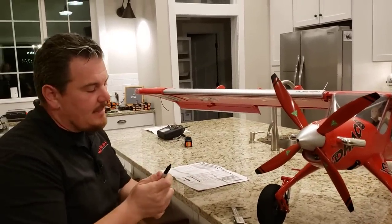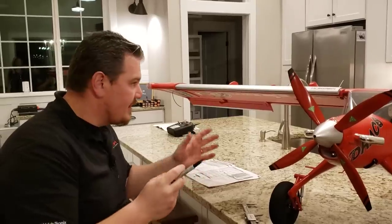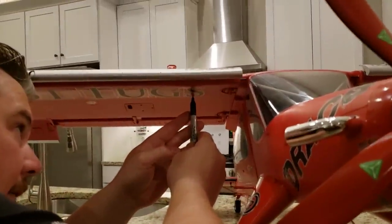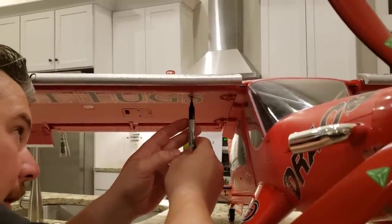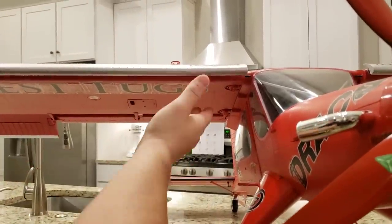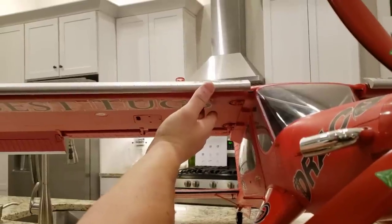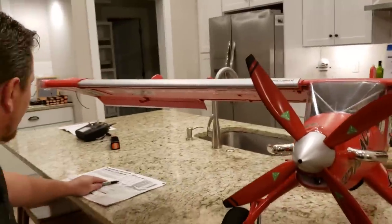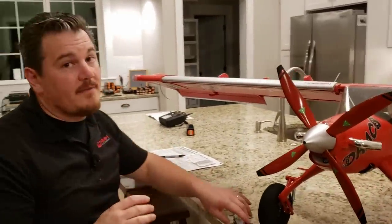And yes, it is not probably my favorite thing to do on such a beautiful plane, but center of gravity is worthy of ugliness, okay? It's a very critical component of making a plane fly right, and it's very hard to distinguish that marking, okay? So I wanna know where it is and I don't wanna have to search for it.